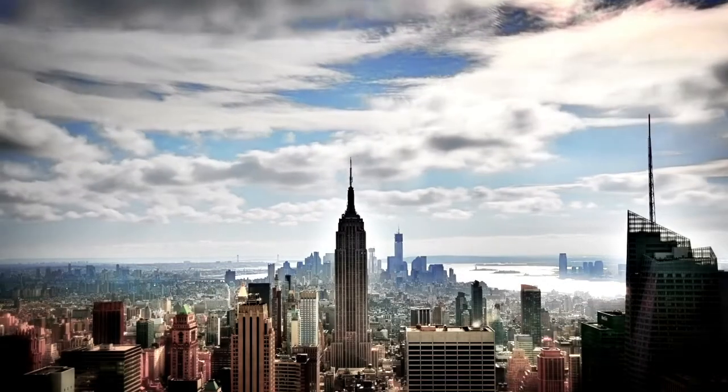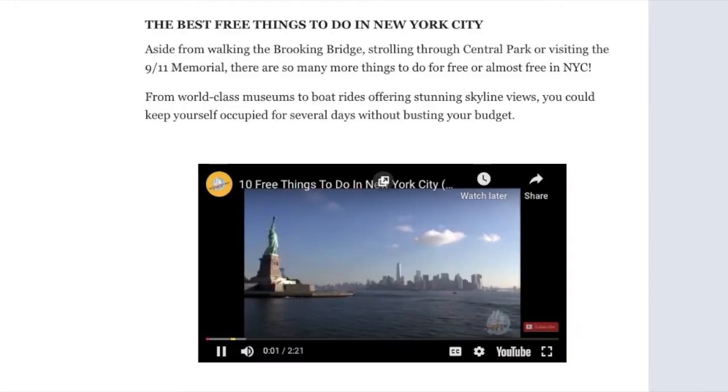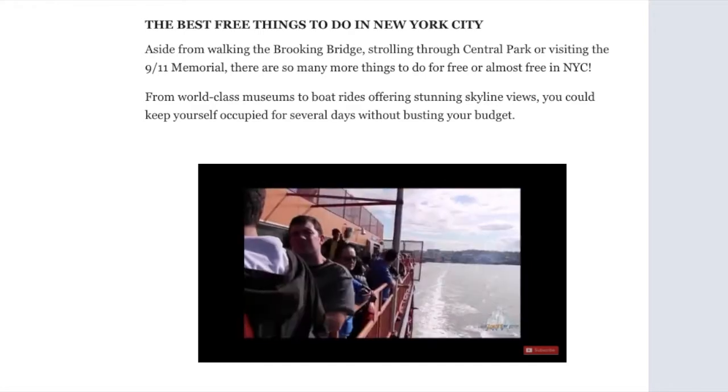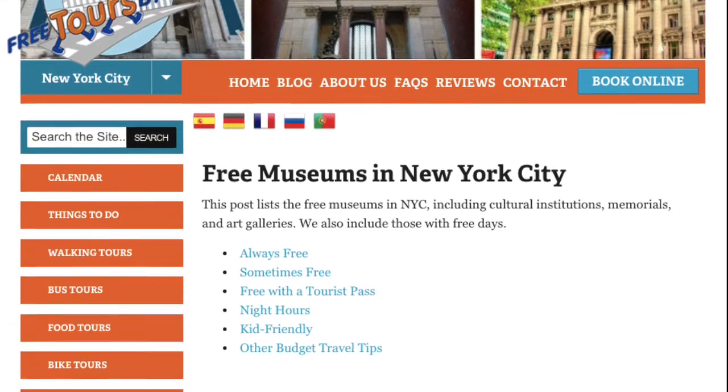Fortunately, there are a lot of other things to do in the city that are inexpensive. Look at our guide to New York on a budget for suggestions. You can find more about the exact free days and times for each of the upcoming museums on our blog post, which we keep up to date with any changes.